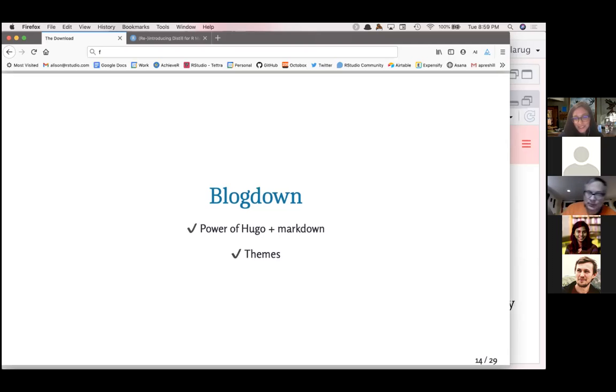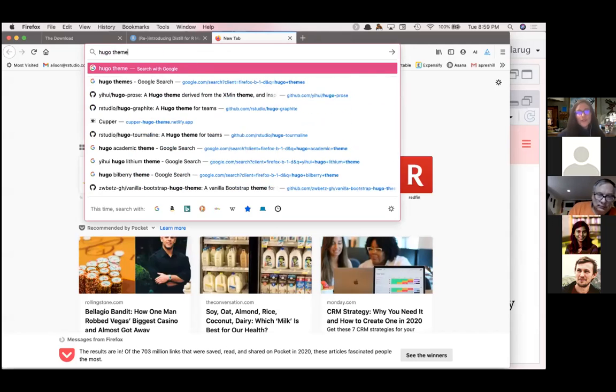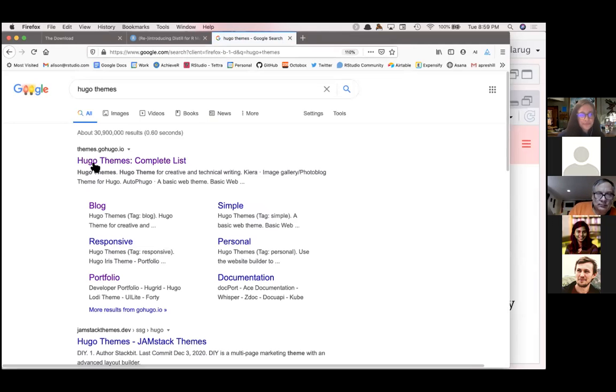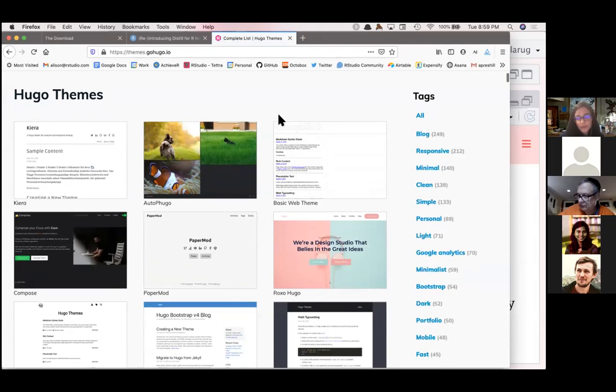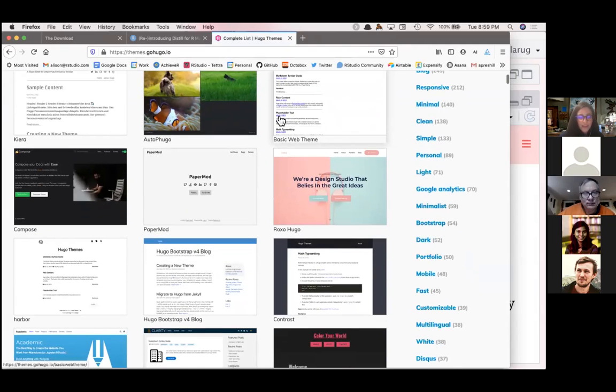Another one of the powerful things about blogdown is that you have access to a ton of themes. I didn't include a link to this, but I'll take you to the Hugo themes site right now. This is the complete list. It's themes.gohugo.io, and any of these are Hugo themes that you can use with blogdown. So blogdown essentially gives you access to these Hugo themes and allows you to use the RStudio IDE to build your website and to include content that has R code chunks in it because you can use R Markdown.